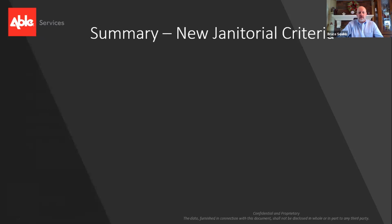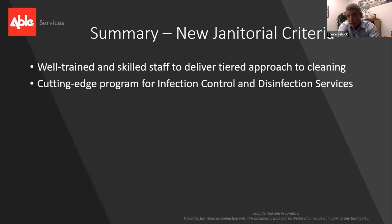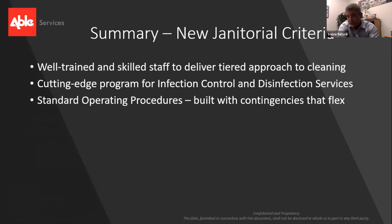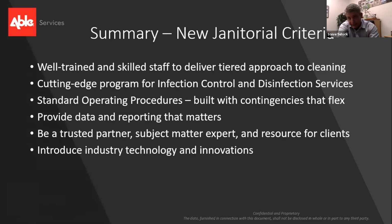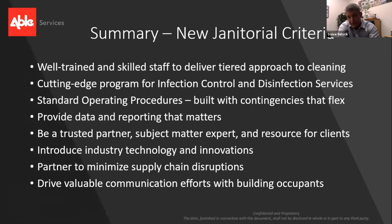So Steve, if you want to take the summary. Yes, sir. So in summary, training our people is of utmost importance. Cutting edge programs for infection control and disinfection, standard operating procedures, provide data and reporting that matters. Be a trusted partner. Introduce industry technology and innovations. Partner to minimize supply chain disruptions. Drive value and communication efforts with building occupants.